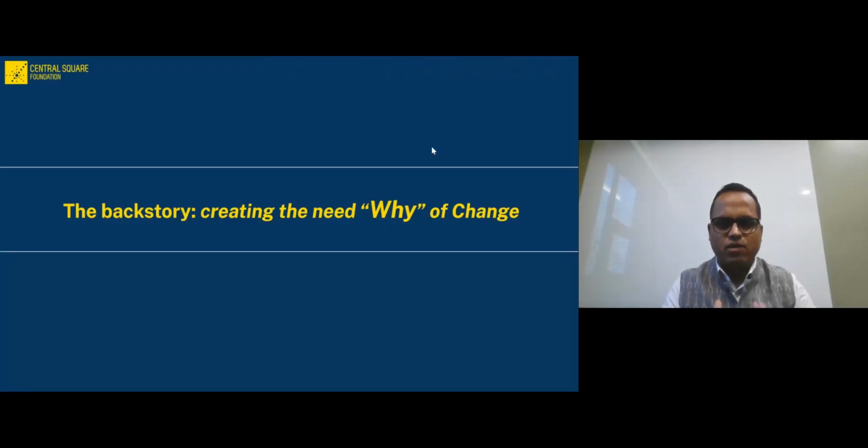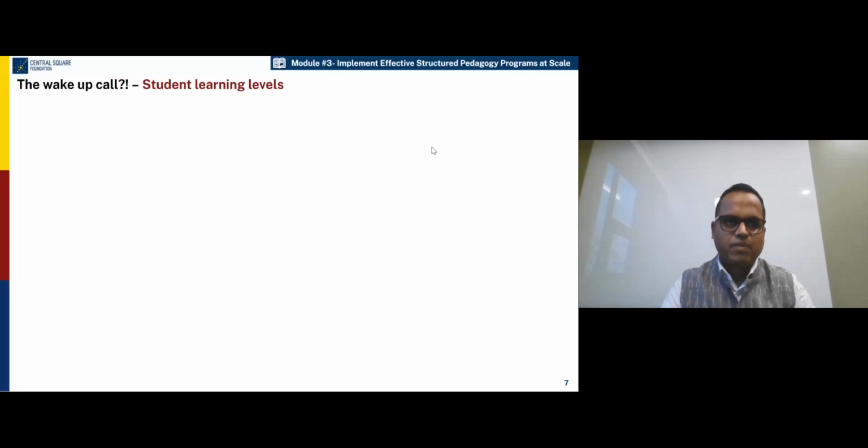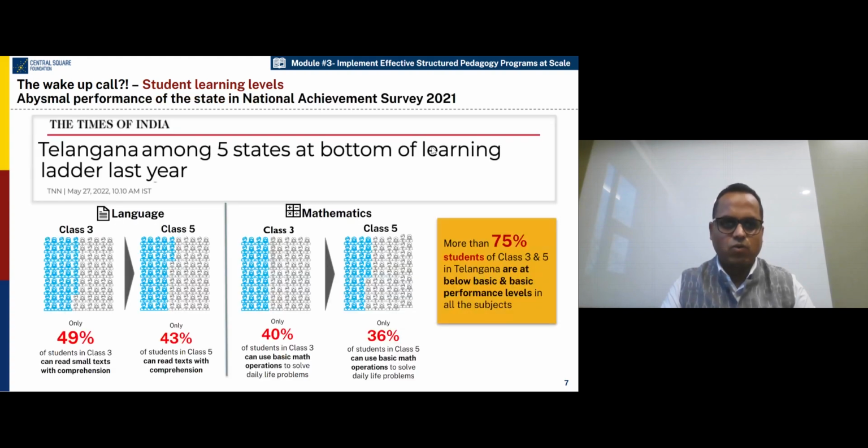Let us understand how the team went about creating the need for change in the state of Telangana. Well, the wake-up call came in the form of student learning levels, which were really low. In the National Achievement Survey conducted in 2021, Telangana, in comparison with other states of the country, was in the bottom half.